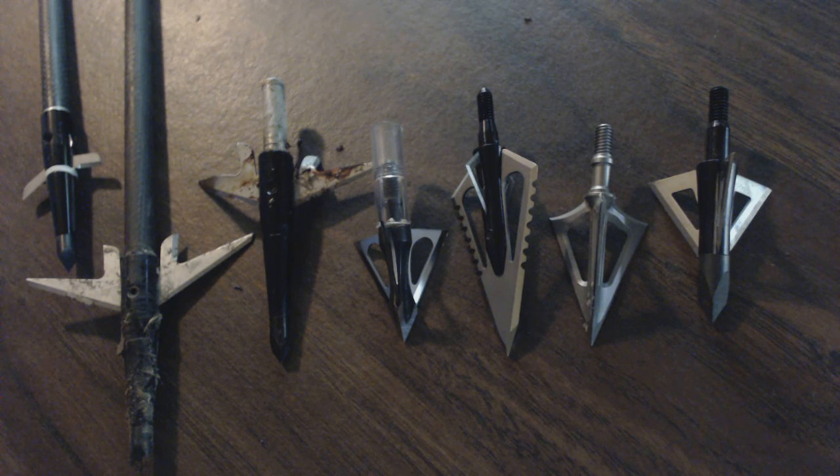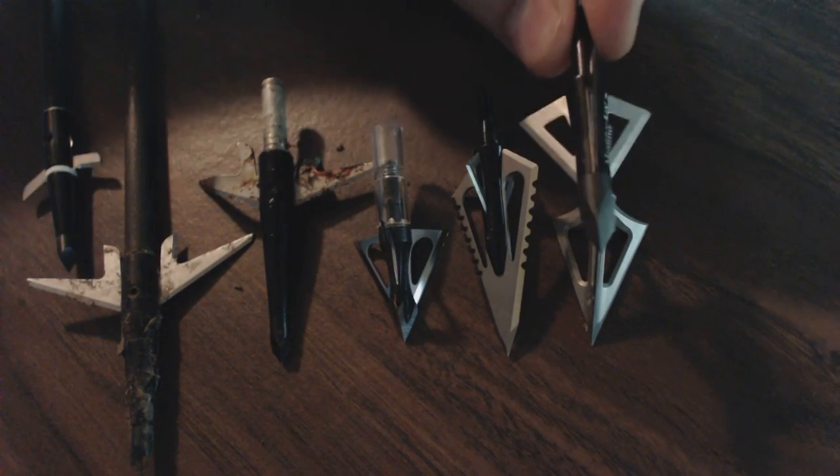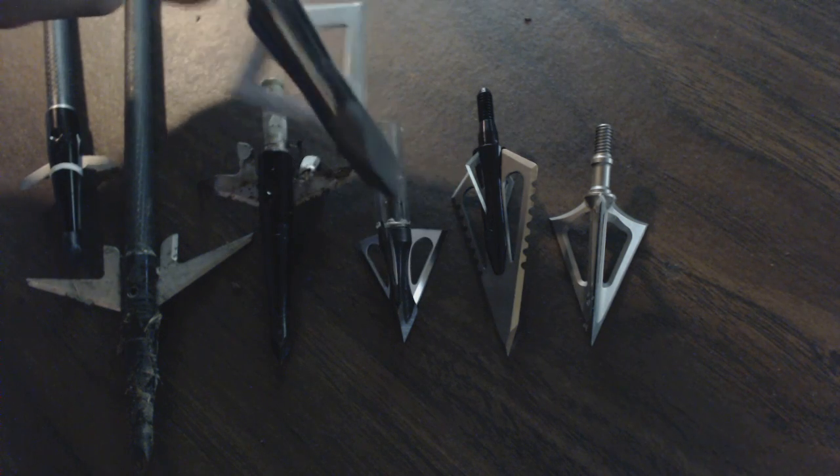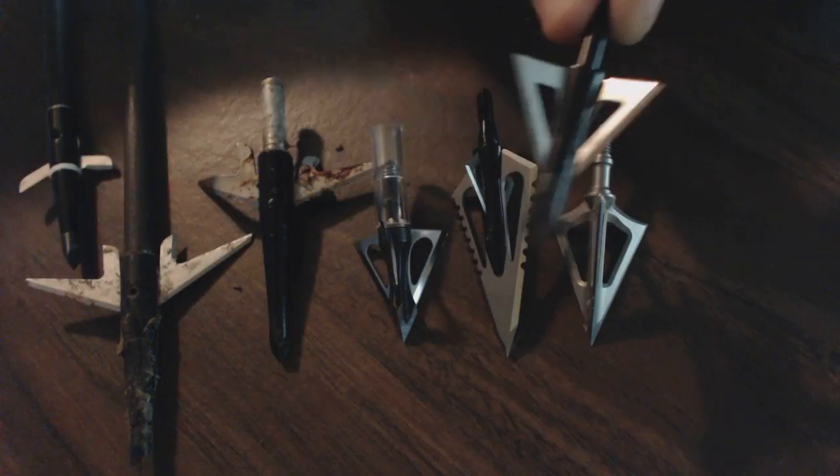Now, for a guy hunting on a budget, there's a couple of great options. For years and years, this is the Muzzy MX3 right here with that nice trocar tip, that bone-breaking tip that does work. I've seen it work time and time and time again.